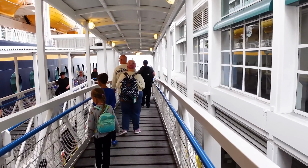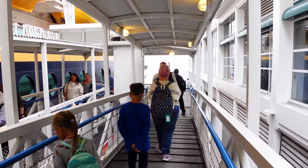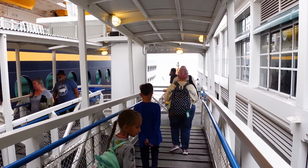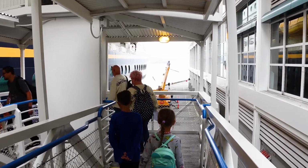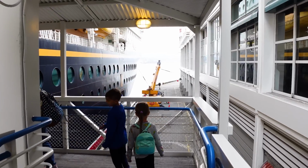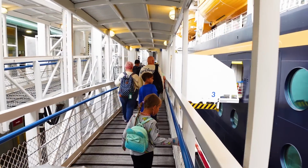Concierge and back-to-back cruisers are going to get to board first, and that usually happens between 10:45 and 11:30 a.m. After those groups board, they're going to start working through their remaining boarding groups. It really depends how quickly they're able to turn the ship over though, so sometimes it may be 10:45, sometimes it may be noon before they can board, it really depends.